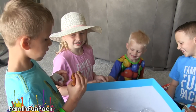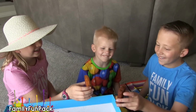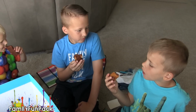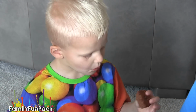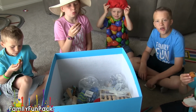I need to paint this box. This is good. They smell so good. And they're bear shaped. It looks like cookie dough. These are delicious. It's a teddy bear. I love it. Mine's chocolate. Mine's vanilla. So good. Look at the filling, Mommy. It says there's no artificial colors or flavors in this. These make a great snack, don't they?